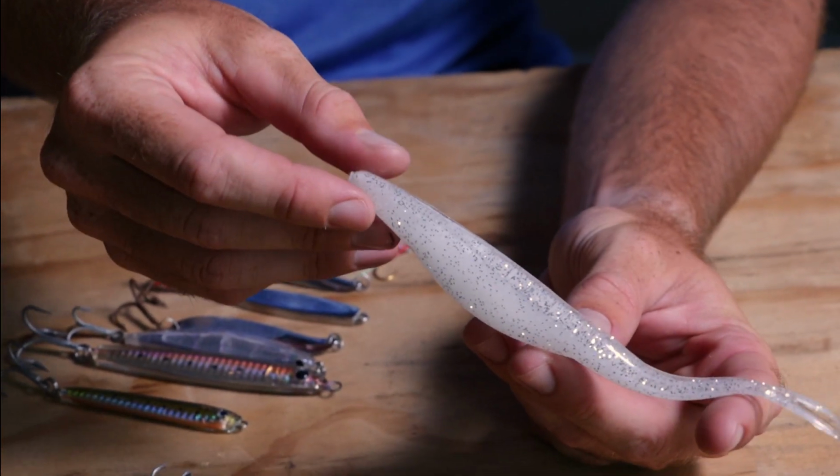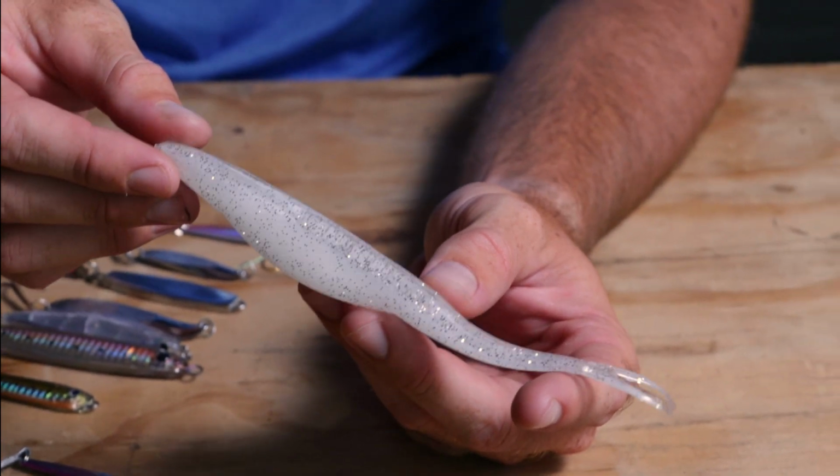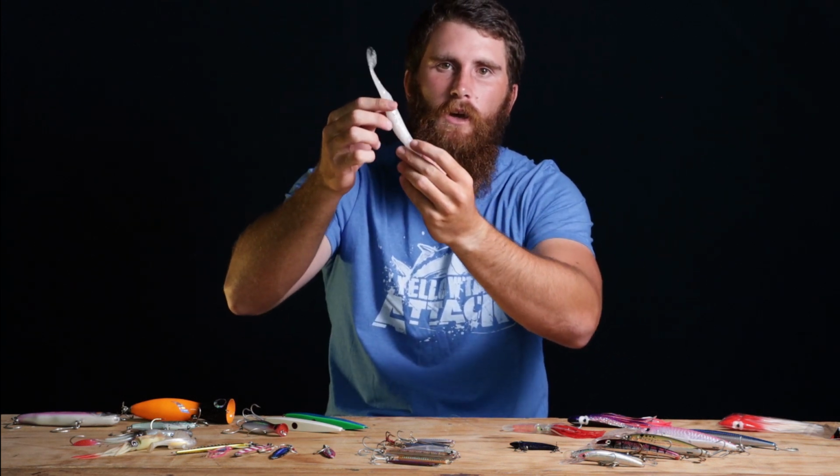There are different names for this, but I just call it a fluke. There are two ways you can rig it. You can get a big hook, the soft plastic bait hooks, and hook it through like that. No sinker, you can cast it out, and that's just going to slowly sink through the water column. Generally, what you're going to catch with these is cob.